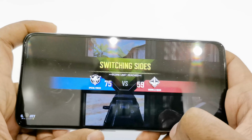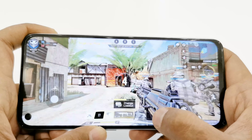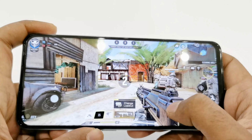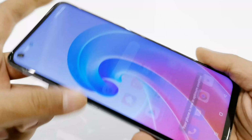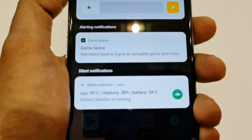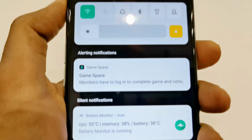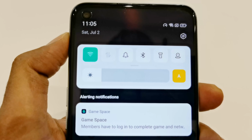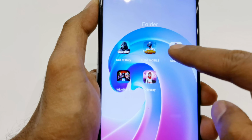So everything was nice and smooth, as you can see, while playing Call of Duty Mobile on OPPO A96. So I'm gonna just leave it here. Let's close it. Let's have a look on the battery status now. And as you can see, CPU temperature is 50 degrees Celsius, battery is at 38 degrees Celsius, and the battery percentage is 97. Now it's time for the next game, and that's Asphalt 9.